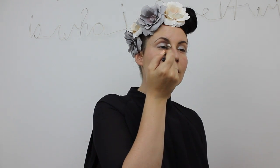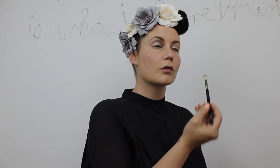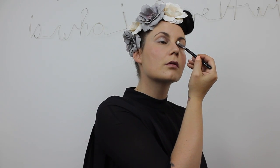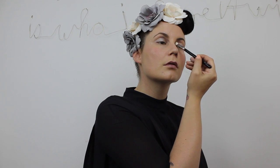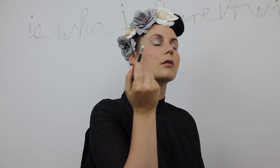I take from MAC Satin Taupe, a really not in focus satin taupe, but satin taupe in a crease, but more towards the nose to give it a little bit more contour. As you can see, I really like to blend again and again.